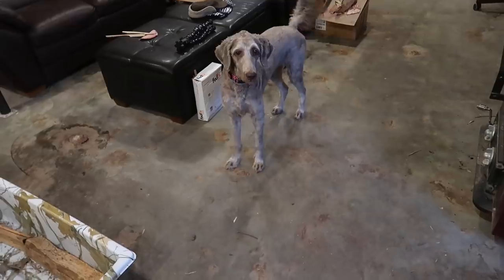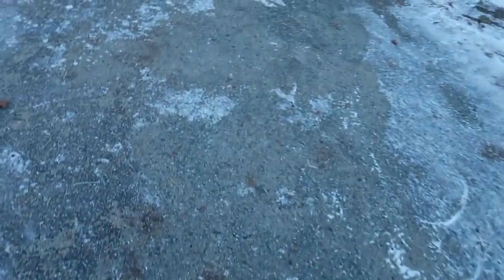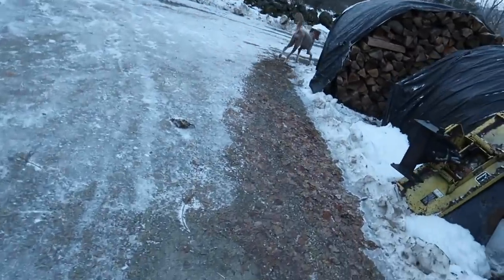You want to go out, Pluto? Come on. We lost quite a bit of our ice yesterday, but we still have quite a bit of it. You know what's going to stink? The chicken coop door is going to be frozen shut, I bet you. And I didn't bring anything out with me to open it.